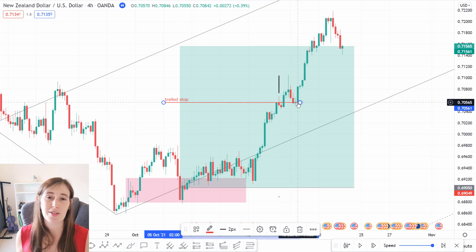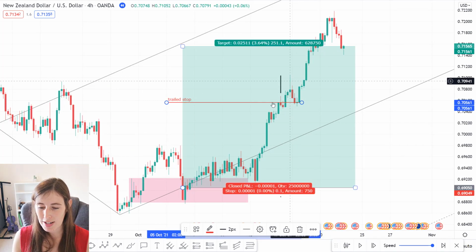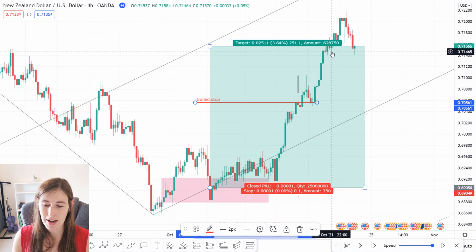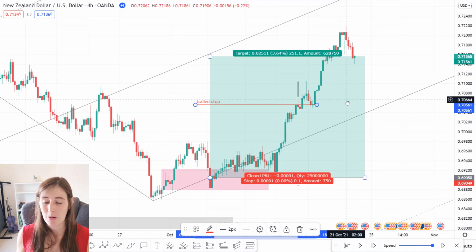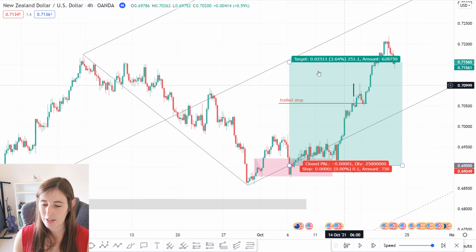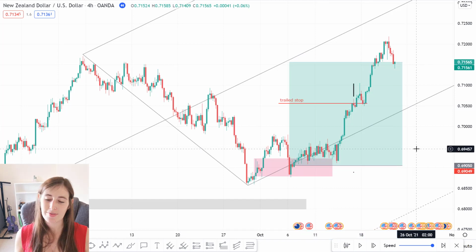Now I was quite happy because I was happy to take a 3R profit. I thought that was really nice to get that profit on my account. But as you can see, if I'd have just trusted my plan and held the position, trusted my trailing stops, price continued up higher and I could have gained that extra 2R from this trade. But it is lessons, and I'm happy to still walk away green on this. It's still a very nice amount to win, but I could have taken a little bit more.